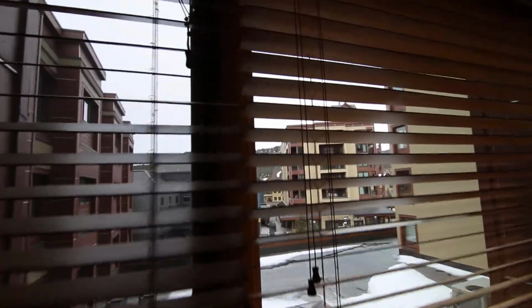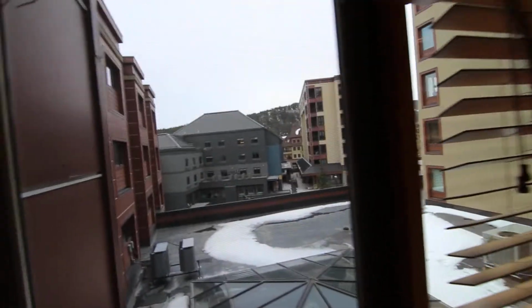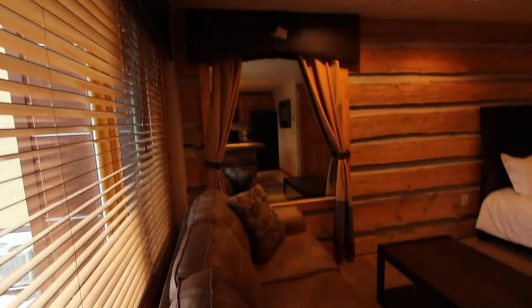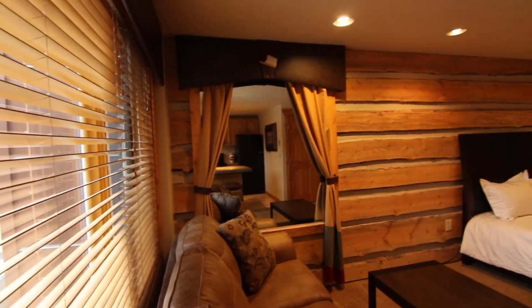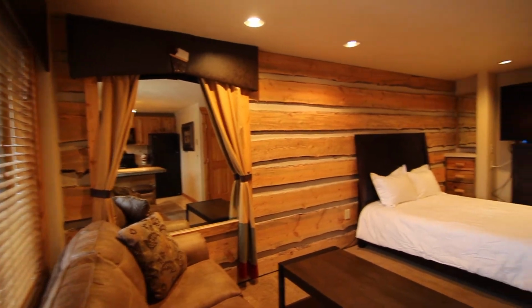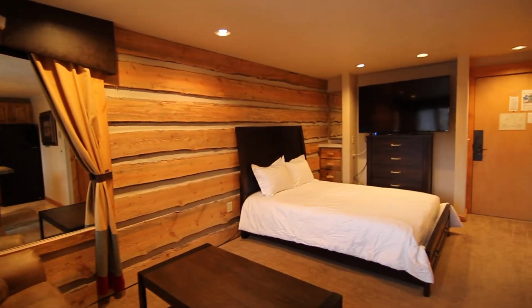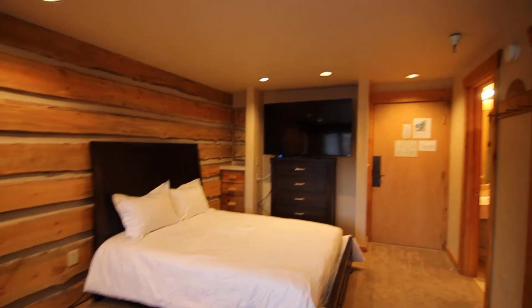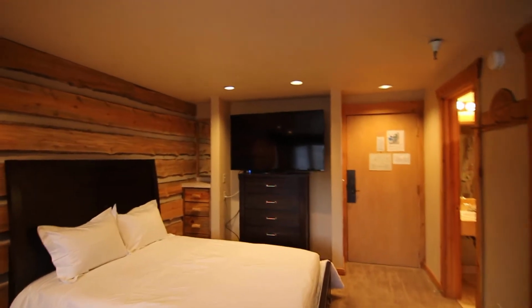Come over here. And here we are. You'll see the plaza area. You'll see a custom mirror here in the corner, which helps the unit look bigger. And then we're wrapping around, and there is that large TV over the brand new dresser, but you can certainly put a picture there.